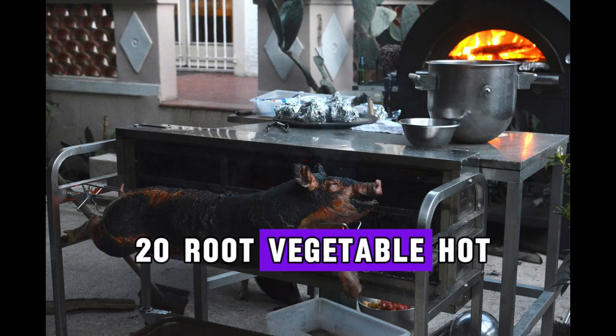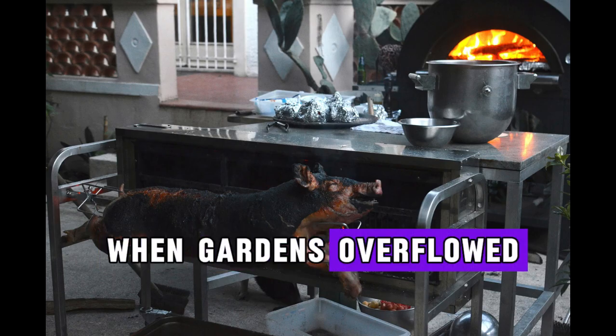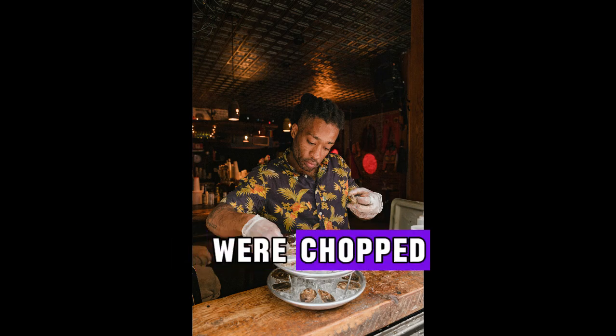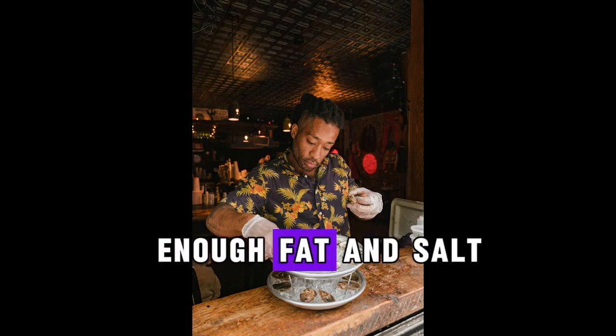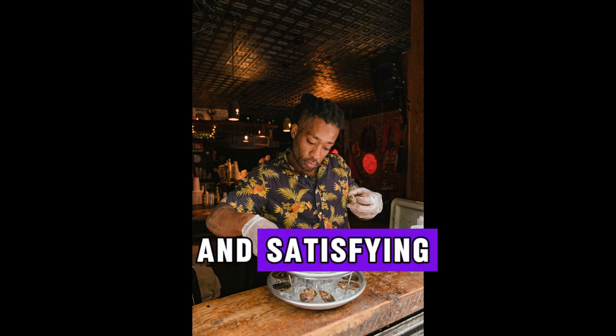20. Root vegetable hot pot with pork lardons. When gardens overflowed, Swedish immigrants turned humble roots into a feast. Turnips, carrots, and potatoes were chopped, layered into a pot, and simmered slowly with a handful of pork lardons. The pork added just enough fat and salt to transform simple vegetables into something hearty and satisfying.